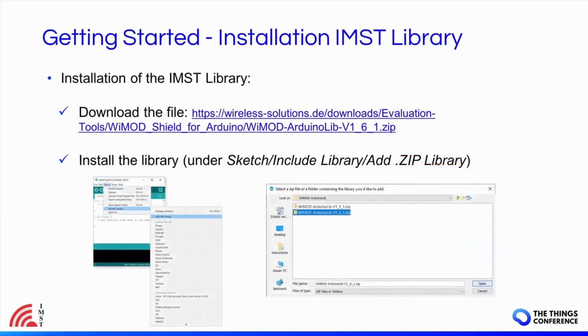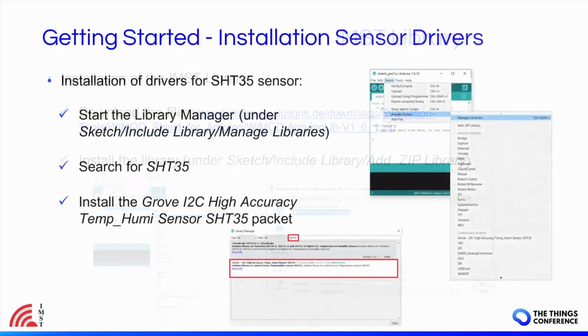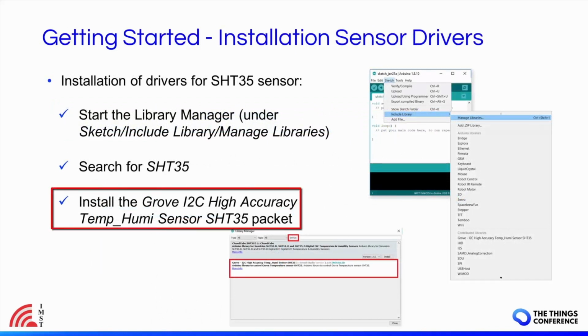For this, you should add the corresponding link to it. And then you should continue including the IMST library. You can download its latest version from our website. And finally, I have included the sensor drivers required for this demo. These are available under the Library Manager.